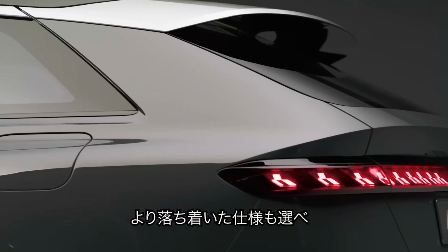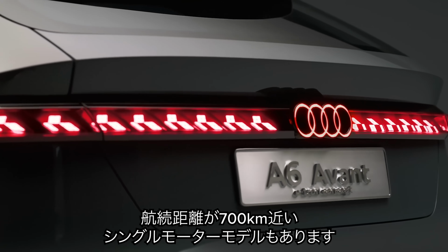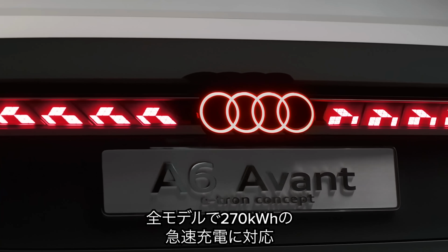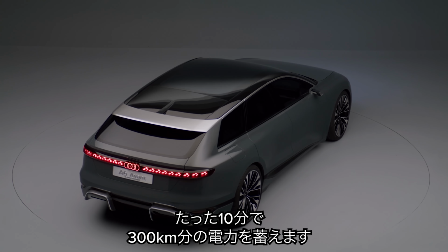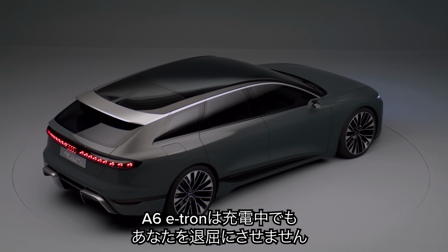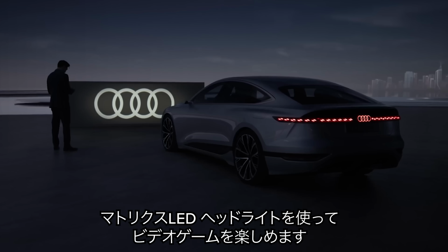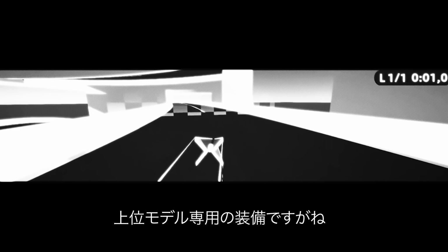There will be some less bonkers versions available as well though. Audi says it'll also make a single-motor A6 Avant e-tron with 435 miles of range, and they'll all be compatible with 270 kilowatt fast chargers. These can boost your car's range by 186 miles in just 10 minutes. The A6 Avant e-tron also has a neat feature that will help you pass the time while you're recharging. You can use the car's matrix LED headlights as massive projectors to play video games at night. This feature might only come on high specification cars though.